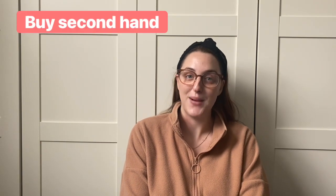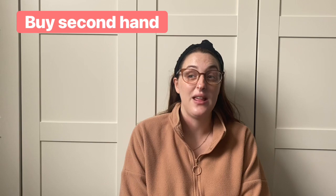But anyway, we're going to get on with tip number one, which is buy secondhand. And this is probably the biggest tip of them all, really. When I found out I was pregnant, I was like, oh no, how am I going to afford everything? But I got to my 12-week scan and then I started buying little bits and bobs. Not loads, probably until my 20-week scan, and then we went hardcore on Facebook Marketplace.